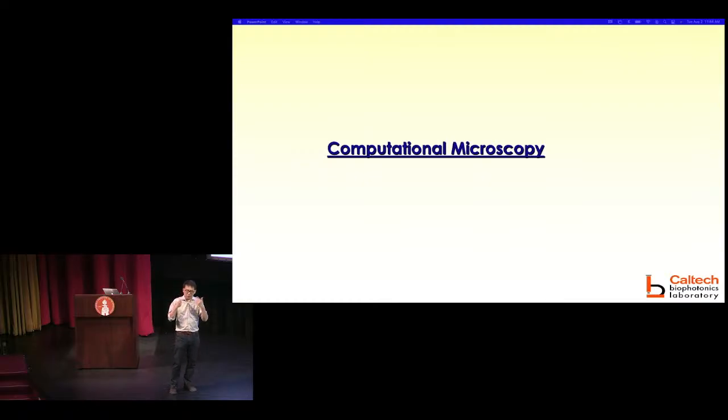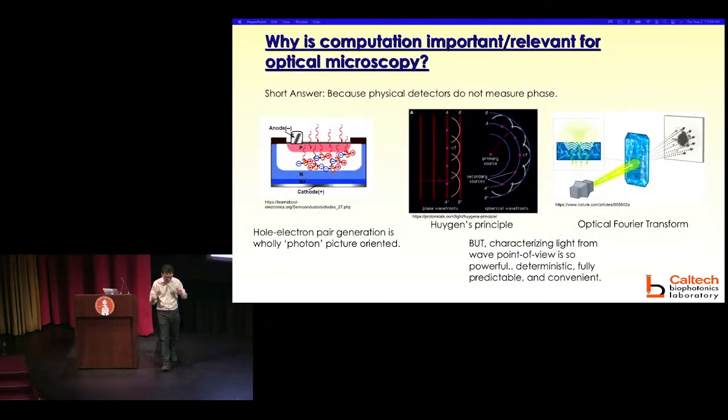And again, I think all of these have to do with the fact that computation and optics are intrinsically tied because of one thing, which is the fact that physical detectors do not measure phase. So your physical detectors, like a photodetector, have photons coming in, which generate holes and electrons, and then you basically detect those.